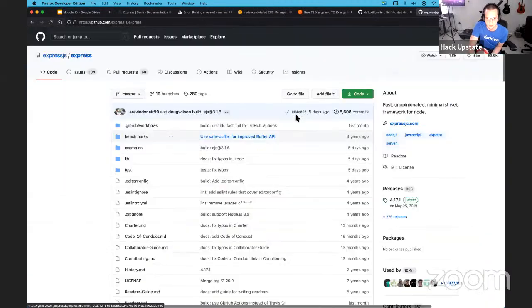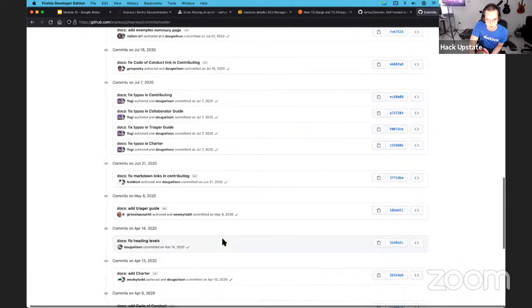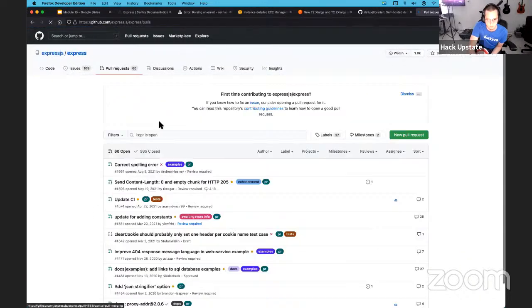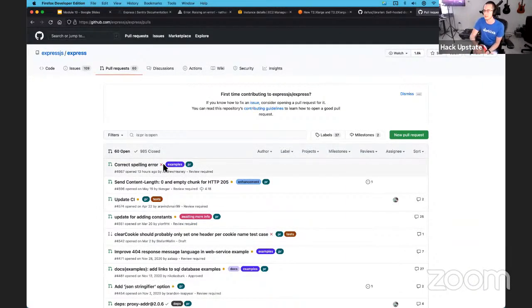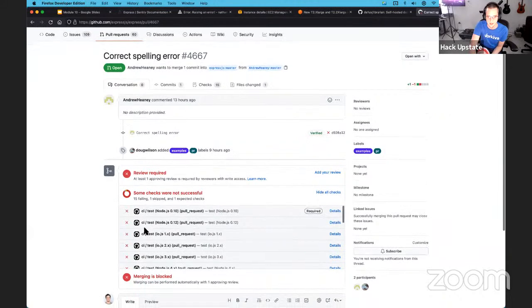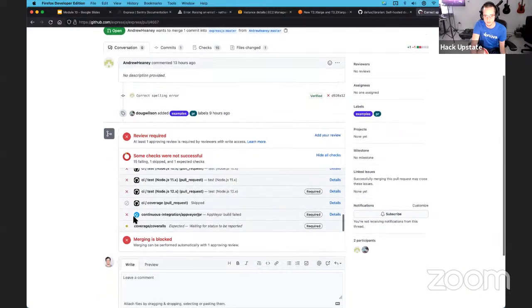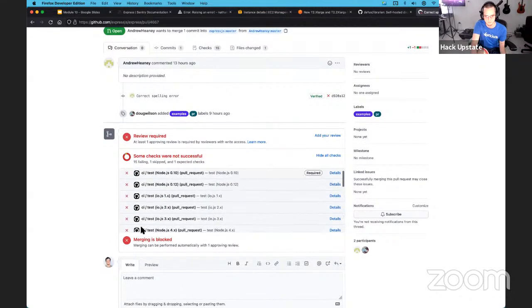And I'm curious if Express has some red X's as an example. Here we go. Here's some red X's. So these folks are trying to contribute code to Express, and their GitHub Actions, their CI, is not passing. So something is wrong with this code that some person is trying to contribute to Express. You can see that because all of these tests that are set up on Express are failing, except for this one, which is waiting for some status.